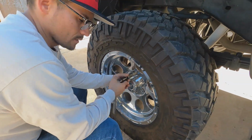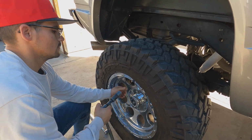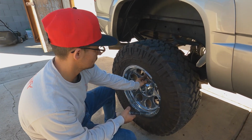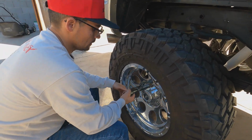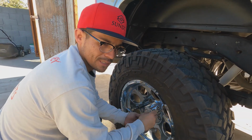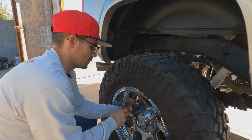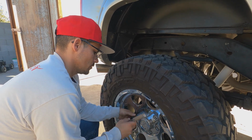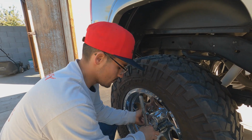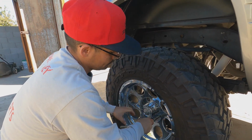Guys, let me know in the comments if there's any good brands for stereo systems, like a big tablet style radio system for the OBS's. I haven't really looked into it much, but I know I want to put something crazy like that, like a big 10-inch screen, 8-inch screen, whatever, something that integrates the AC system and all that. Let me know if you know of a company or a brand that has something for this body style.